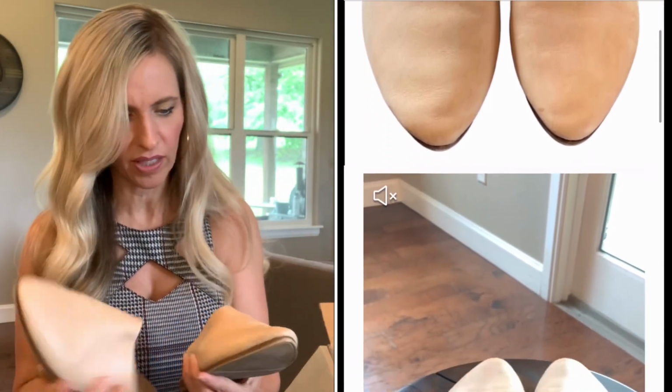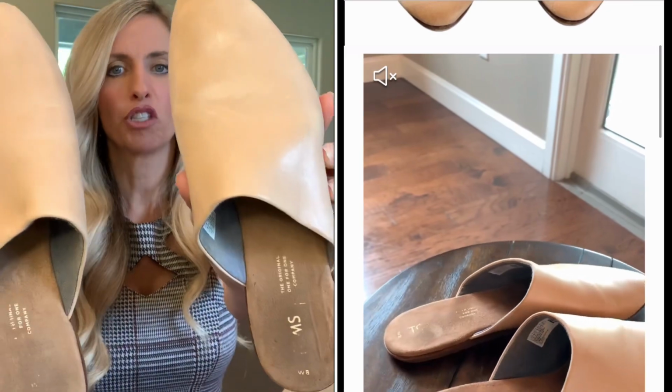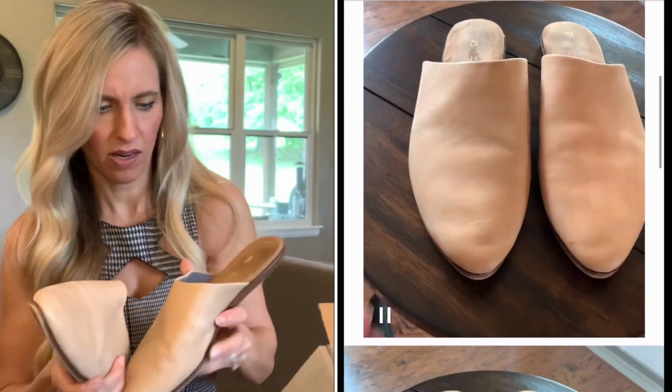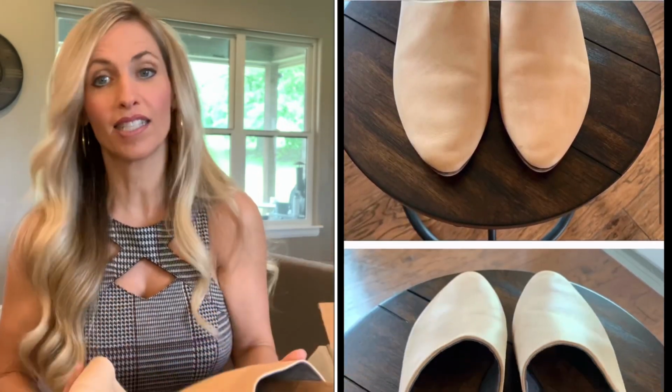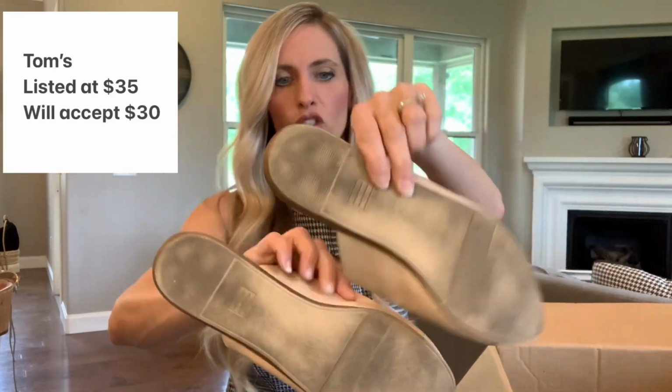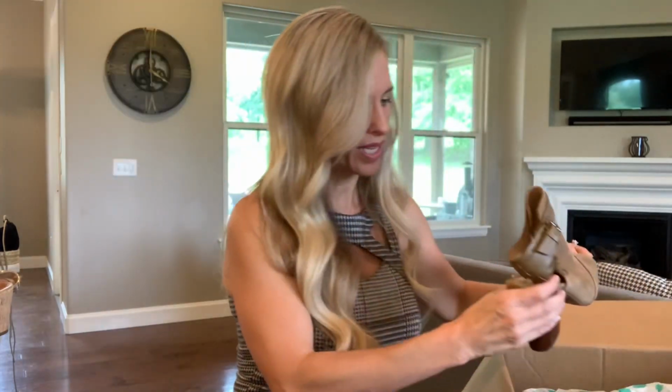Oh, Toms. Toms can do okay. They look like they have a little bit of wear. Not too bad, but this is kind of a cool style. And they are a size 8. I'm getting lots of size 8s, which I'm happy with. So they do show some wear.